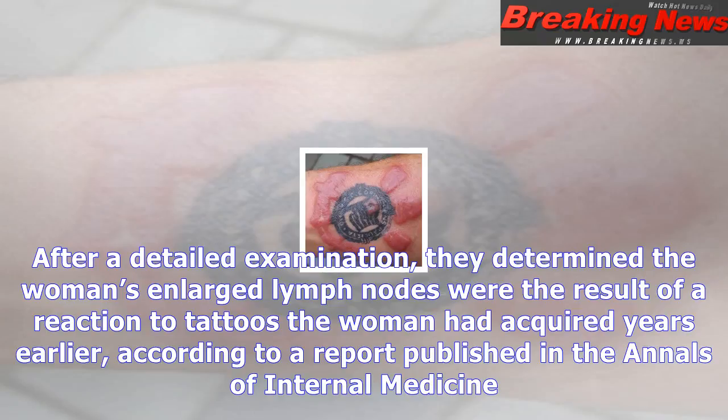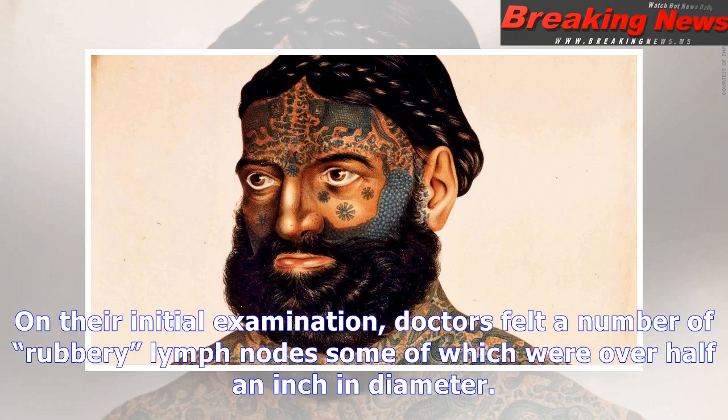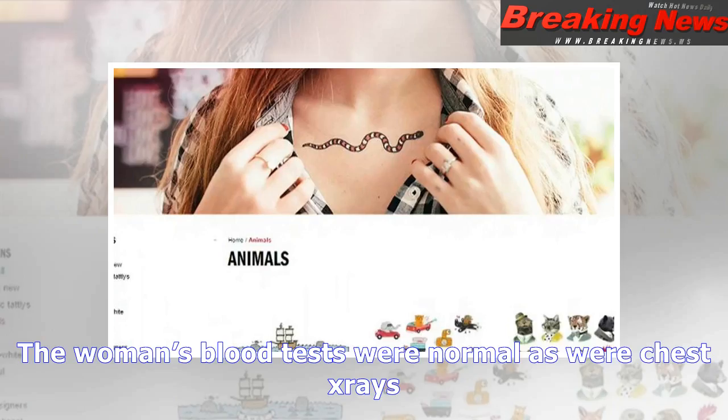On their initial examination, doctors felt a number of rubbery lymph nodes, some of which were over half an inch in diameter. The woman's blood tests were normal, as were chest X-rays. Scans of the woman's enlarged nodes suggested they might be lymphoma-related. But when one of the nodes was removed to be examined, they found it was not only enlarged but also discolored. Still, the blackened node had no cancer cells.